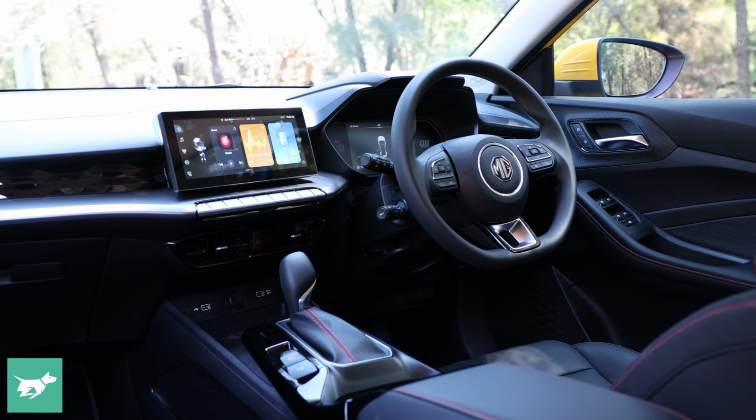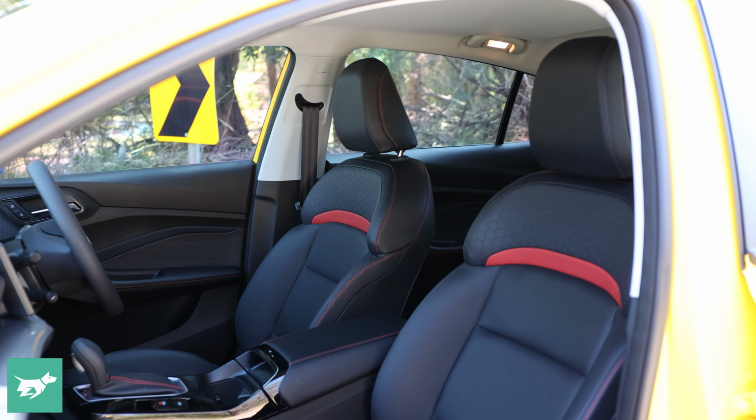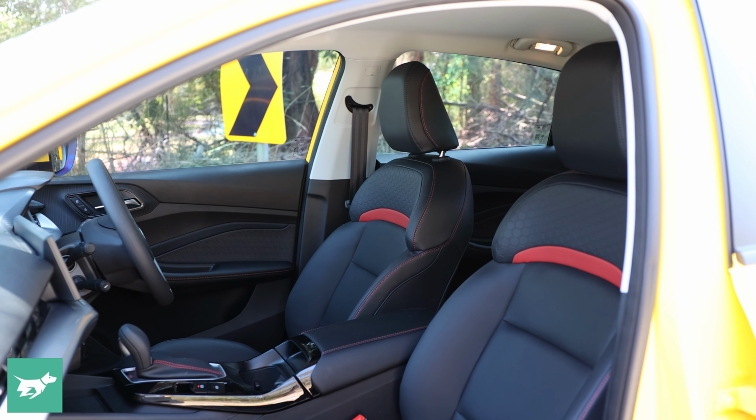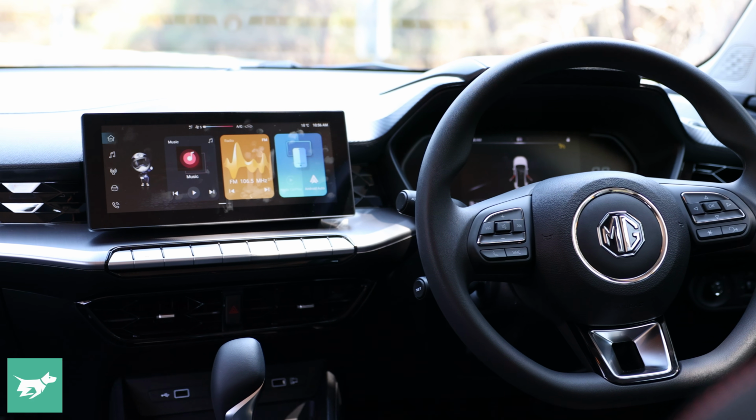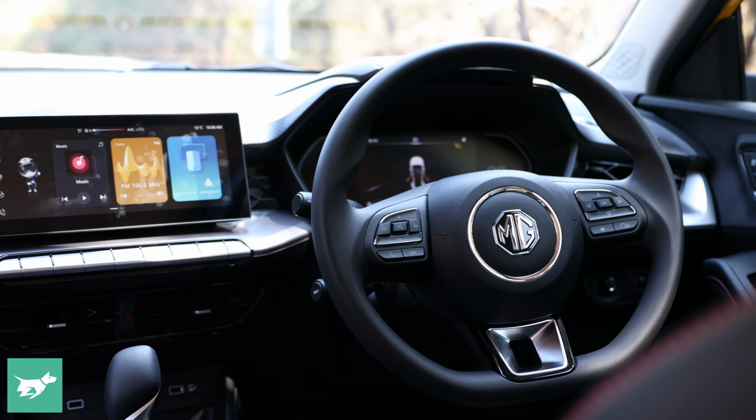Jumping into the MG5 now, we find most of the areas where MG has cut costs in order to achieve this car's stunning 25 grand drive-away price. Spoiler alert, it actually isn't that bad to drive, and we'll get there in a moment, but you are going to notice areas in the interior which are less comfortable than what you might find in rivals like a base model Kia Cerato, Hyundai i30 sedan, Toyota Corolla sedan, or Mazda 3 sedan, with the big caveat that all of those vehicles cost thousands more than this car.